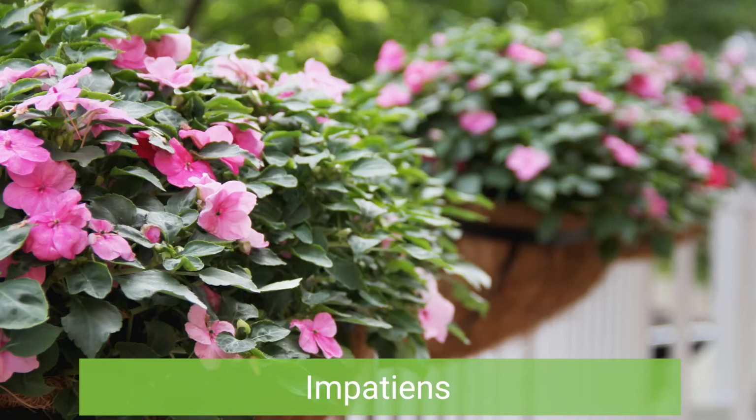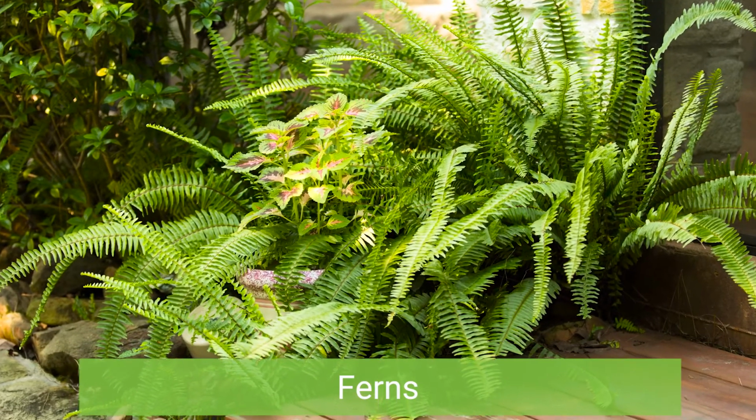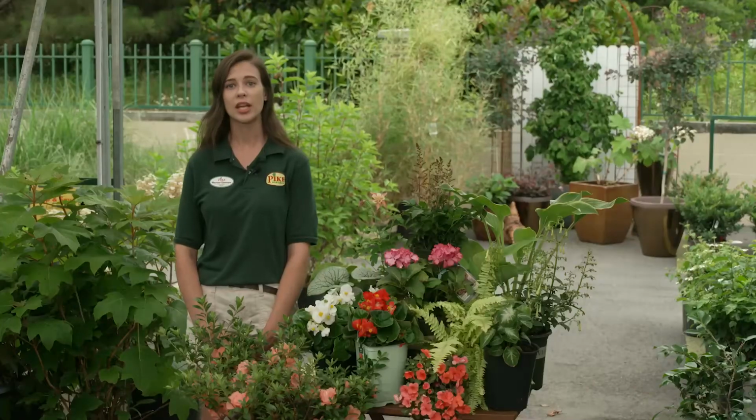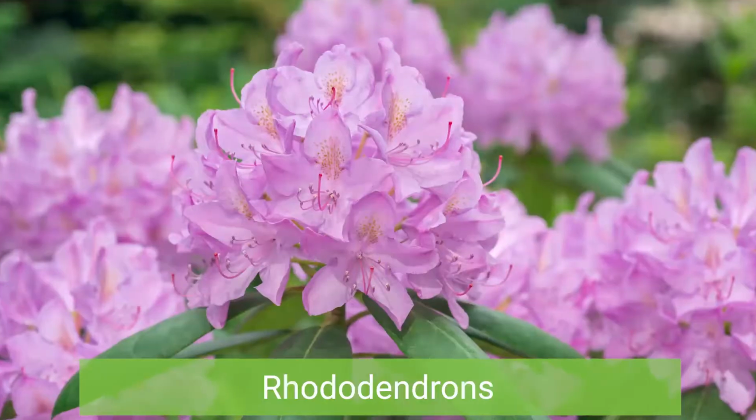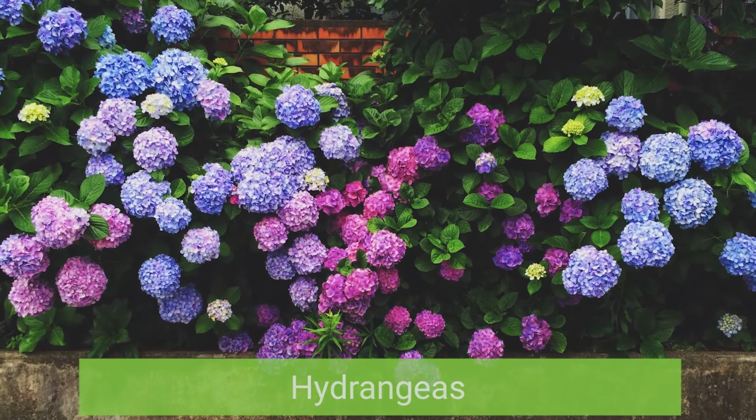Next, you want to plan for year-round interest in your shade garden. Choose a mix of different shrubs and flowers and foliage plants that will provide blooms or texture at different times of the year. Popular spring plants for shade include begonias, impatiens, astilbe, and ferns like Boston and Kimberly Queen. Shade-loving shrubs like azaleas, rhododendrons, and hydrangeas will also bloom in spring.